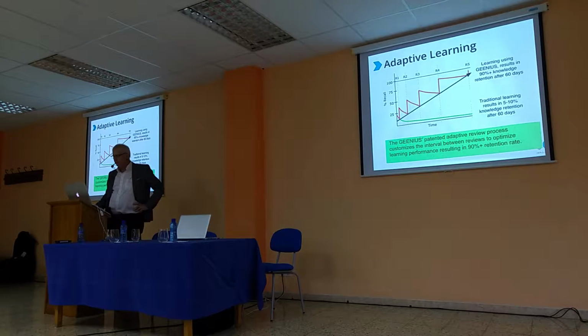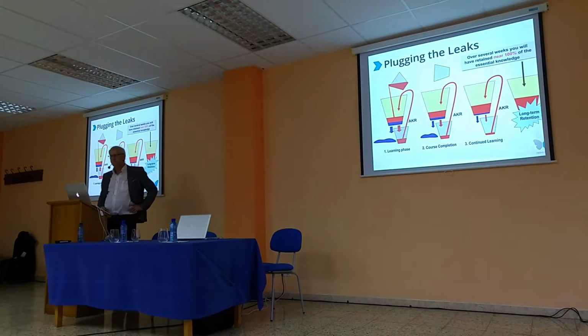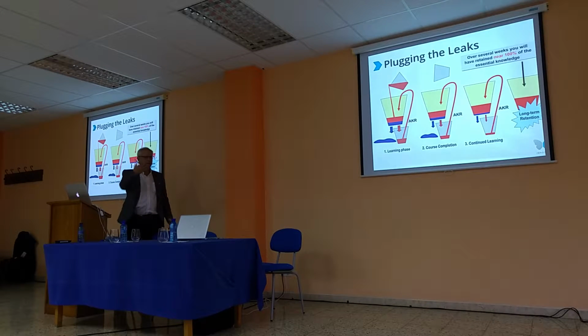And so, based on certain neuroscience principles, we have developed a system that allows us to plug the leaks and stop the memory from losing the information.